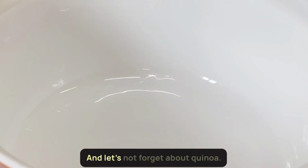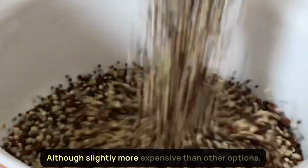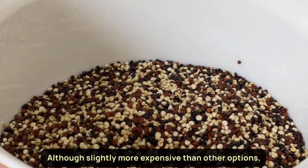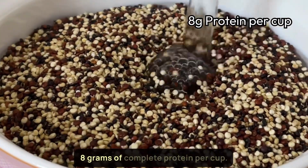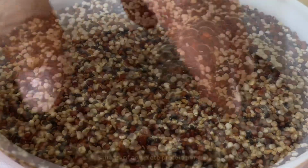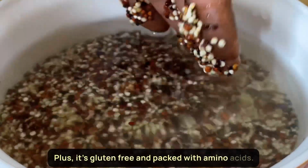And let's not forget about quinoa. Although slightly more expensive than other options, it's still budget friendly and provides 8 grams of complete protein per cup. Plus, it's gluten free and packed with amino acids.